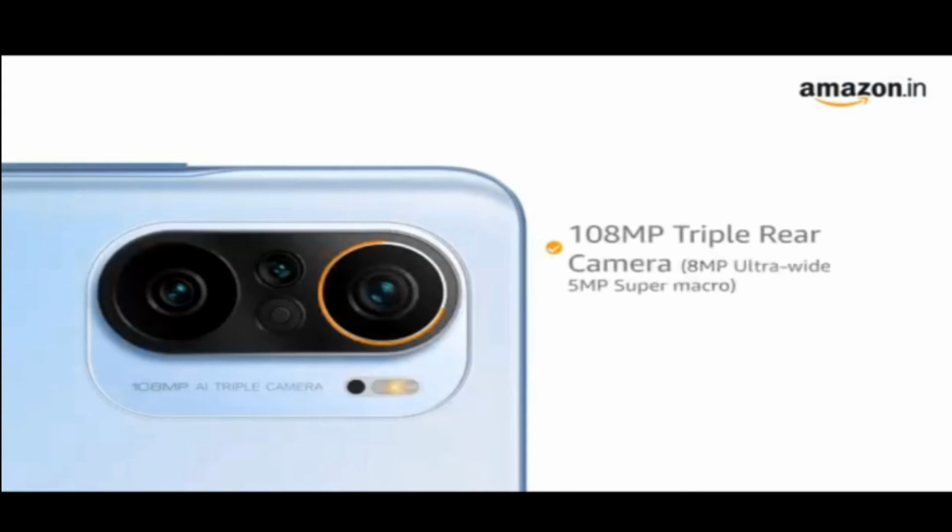The phone comes with a 108MP triple rear camera with 8MP ultra-wide and 5MP super macro camera. It also features a 20MP front camera.